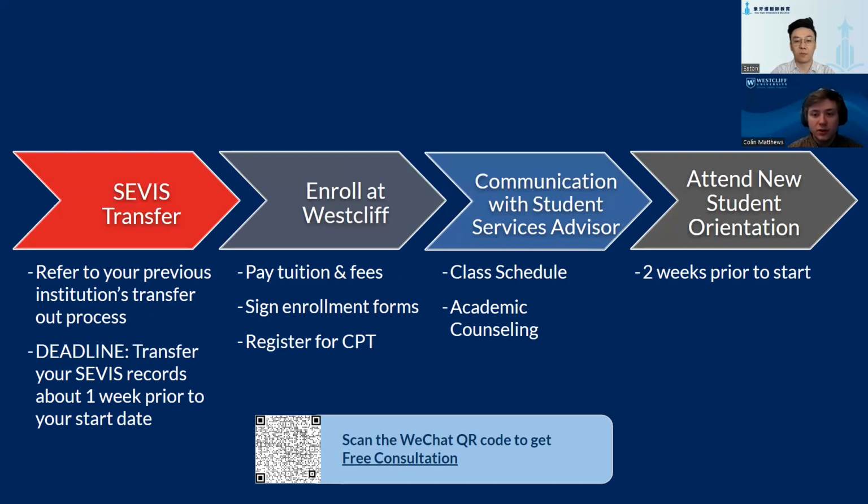Of course, you'll go through the CVIS transfer process, referring to your previous institution's established process. We do need to see those CVIS records transferred over 1 week prior to your start date. And then when you enroll at Westcliff, you'll pay your first semester's worth of tuition, sign all the necessary forms, and you can register for CPT at that time. Your student advisor will be there for you whenever you need it in terms of communication regarding your class schedule, academic counseling. They can also help you if you have questions regarding CPT. And finally, your orientation will be held online 2 weeks before your start date, so you should be available by then.